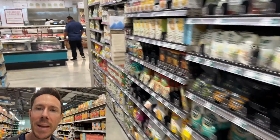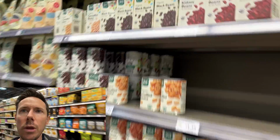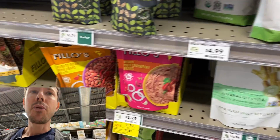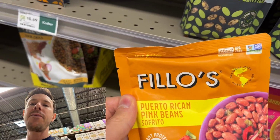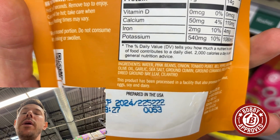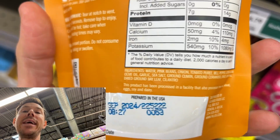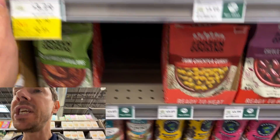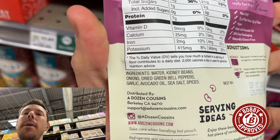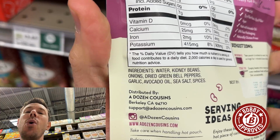And just sticking in the bean category, these are the ones I usually buy and make my own refried beans, but there's a lot of really cool Bobby approved beans these days. Look at this. Filos, Puerto Rican sofrito beans. What kind of oil are they using here? Best in class extra virgin olive oil. I've seen this brand once in a while, A Dozen Cousins, Creole red beans. Boom, cooked in avocado oil. That's what we love to see. Best in class ingredients used for best in class products. Bobby approved stuff for the win.